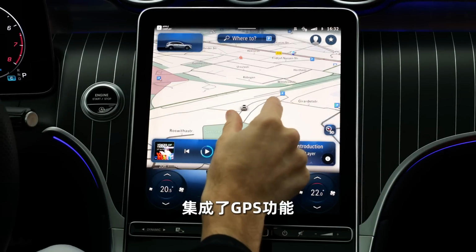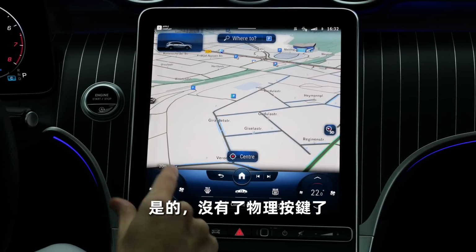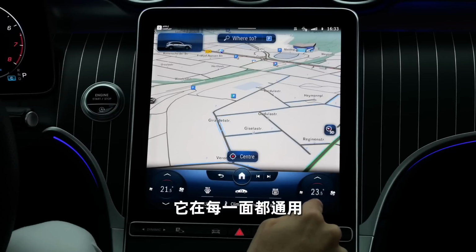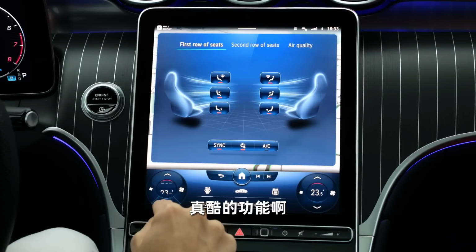Infotainment system, this here is the GPS integration, car internally actually quite smooth. Then here the temperature integration, yes, no real knob, but at least it's always staying in that position. And when you are switching the temperature here, you can see the air vents, they get red or warmer, or then blue again for colder. Works on all sides. This is really awesome indeed. This is the whole climate menu, so when you sync it actually, all react together. Pretty cool stuff, isn't it?